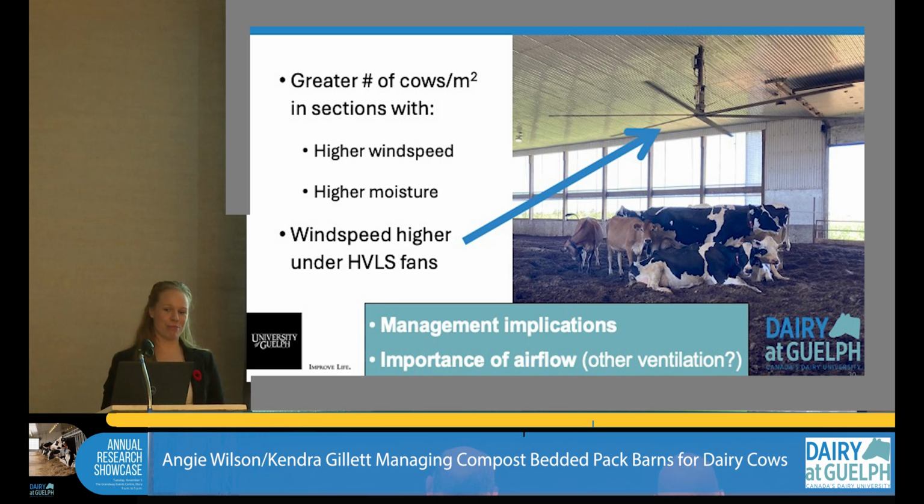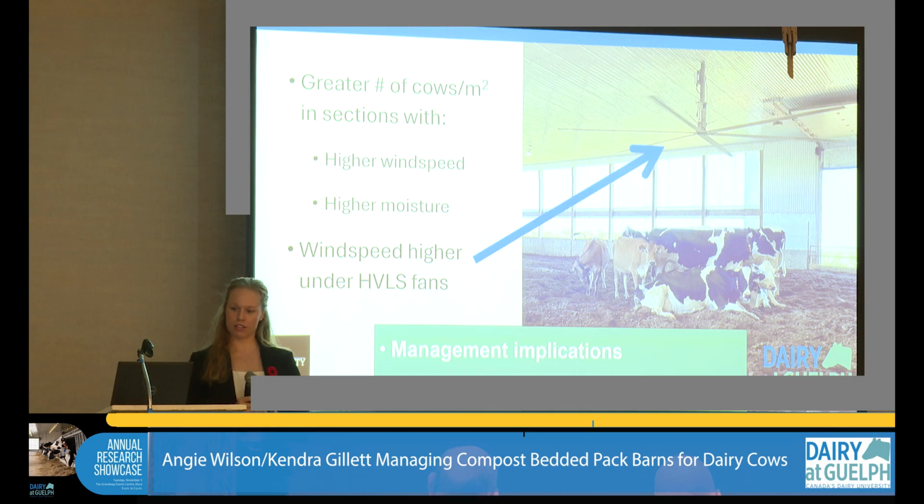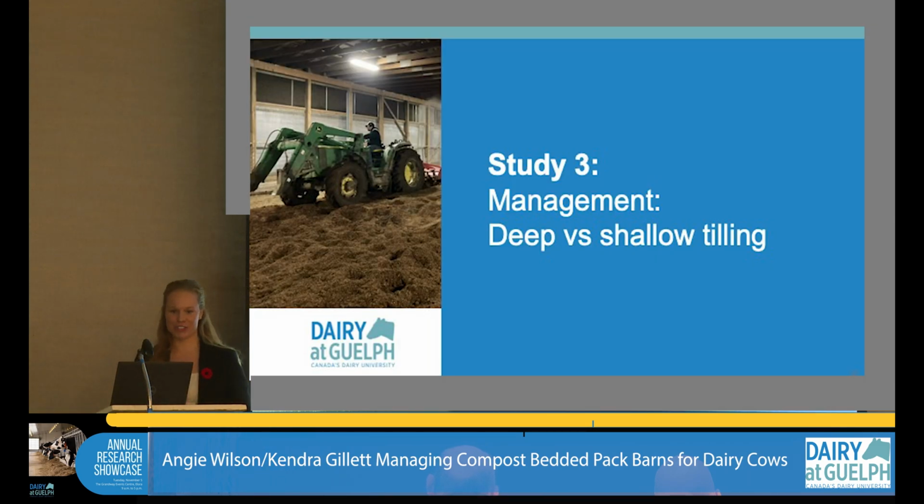It also highlights the importance of airflow across the pack to have an even distribution of cows. And this study had farms that used HVLS fans. So the next step would be to look at other types of ventilation systems used in packs, such as tunnel ventilation, box fans, or the cyclone fans. And now I'll turn it over to Kendra to talk about study 3 and 4.